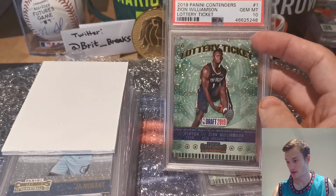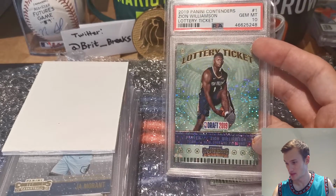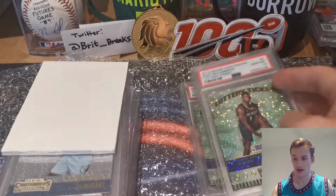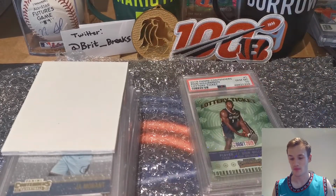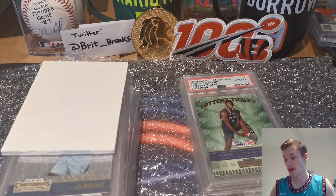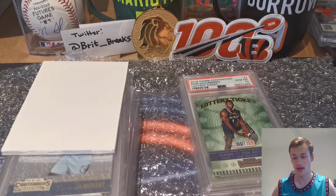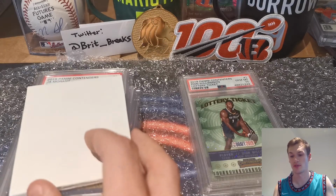Beautiful card. Lottery ticket. Has the player's name, the team he went to. Just a beautiful card. Great card to have. Outside of the 2 major ones, the Prism and the Optic, I think this is a really nice card to show a player, even though they are inserts. And I believe they're going for around those $200 marks as well as a PSA 10.